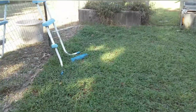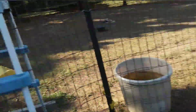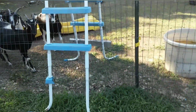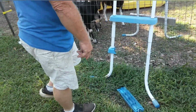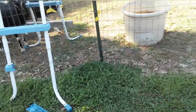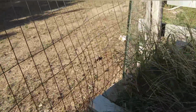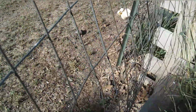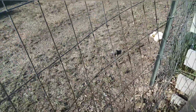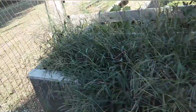So, that means we gotta fix this fence. Watch it be right here. Watch it just climbing right over. I did that. Okay. Yeah. Come on. Obese self. Went right over it. You know, I wonder if it wasn't some of this right here, because this is all pushed in. And she could have used that as a stepping. Maybe. Yeah.